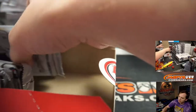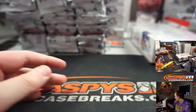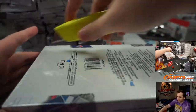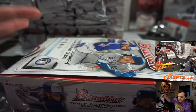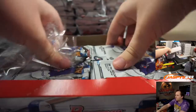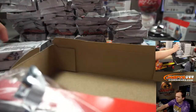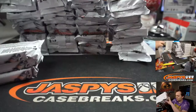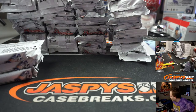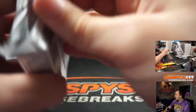So if they're one per case, gotta be pretty rare. Alright, so I'm going to open up all these packs you see on the top can.